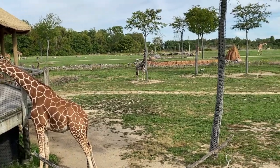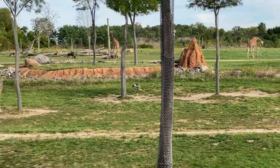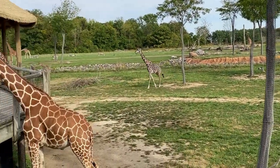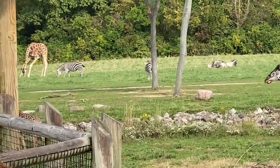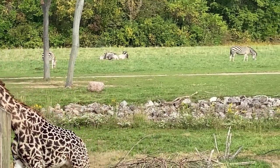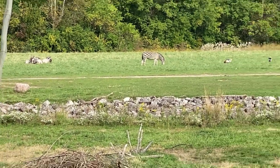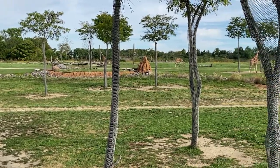Bunch of giraffes out today. And you got some zebras back there. And gazelles. So a lot of room out here for them to roam around.